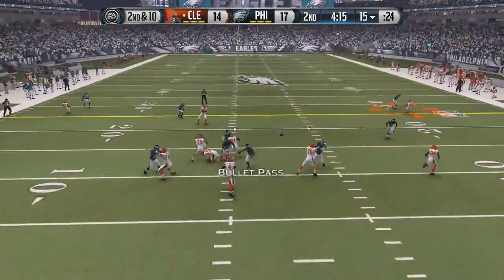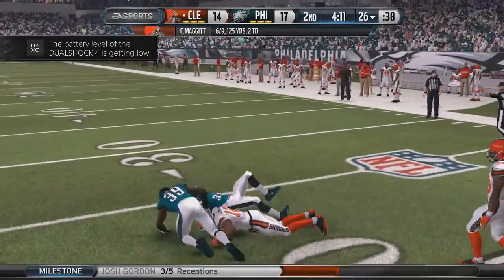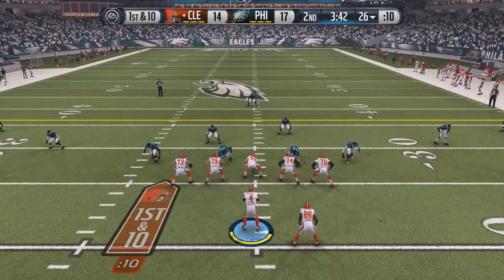On 2nd and 10, Maggot takes the snap, stands in the pocket, goes to the outside, caught by Josh Gordon, and he's got the first down, and my controller is dying, so I had to plug it in. Just ignore that message. So that leads to 1st and 10.